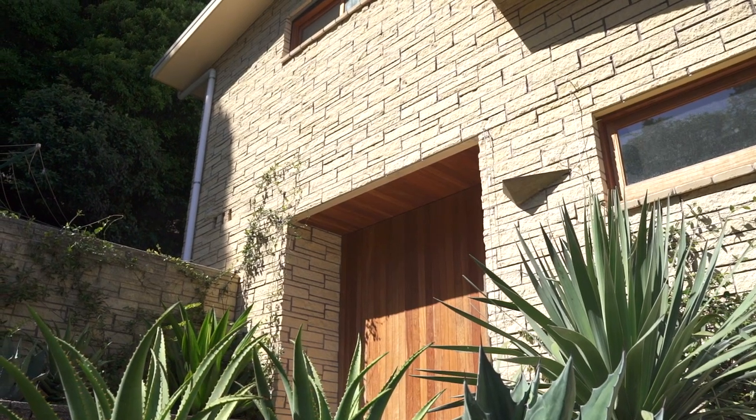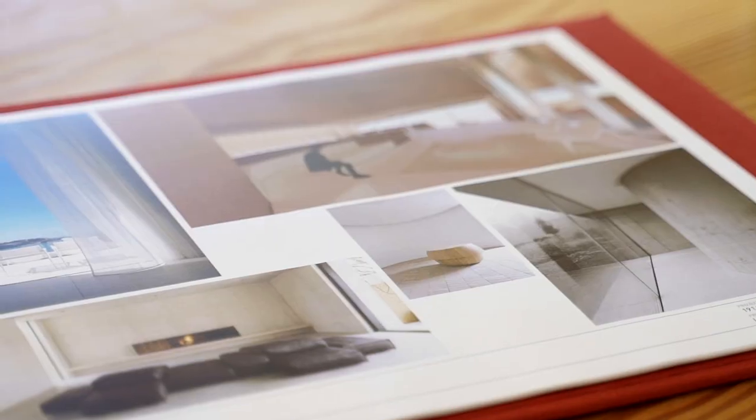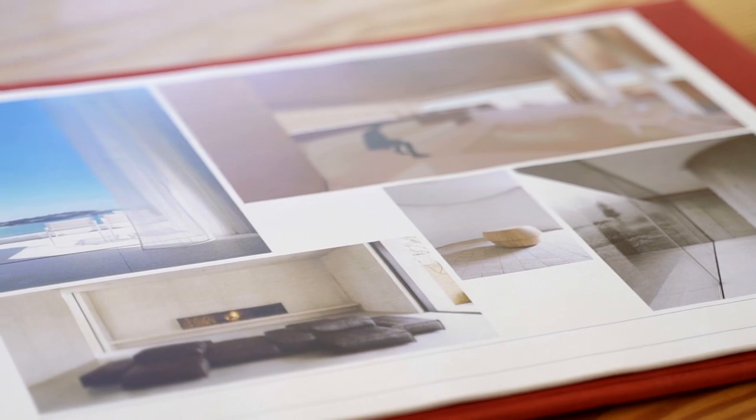For those wishing to make more of what's on offer, there are also stunning Harley Graham plans to reconfigure this home into an architectural masterpiece.